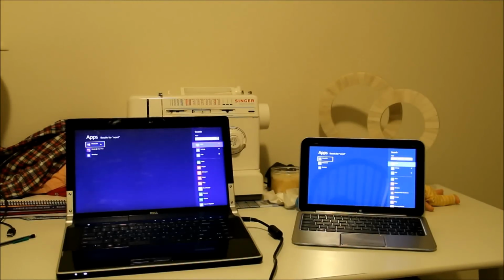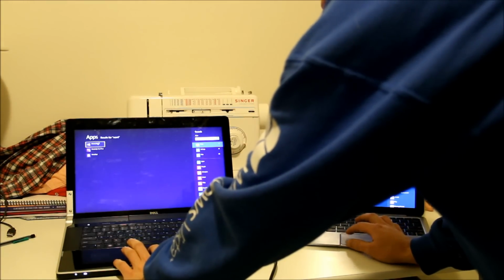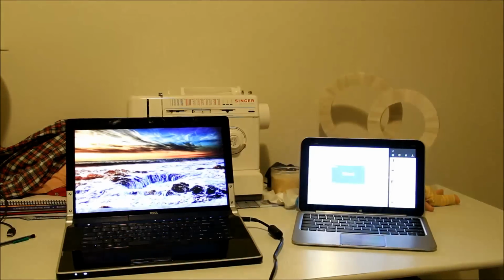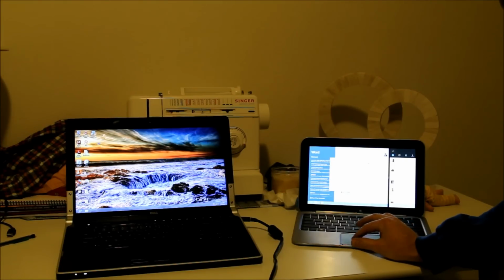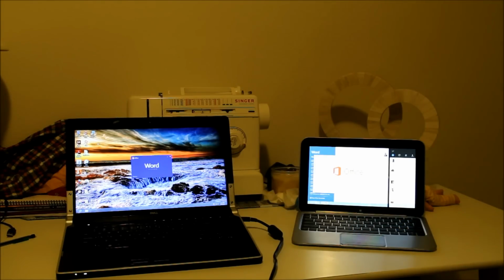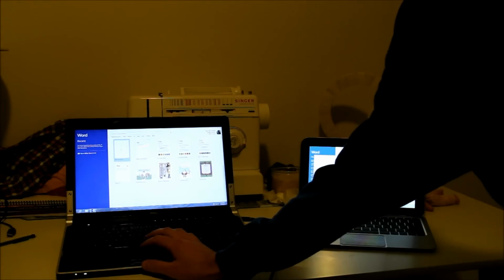Okay, let's launch Word on the i5 and the Clover Trail. See which one opens faster. I expect the i5 to win this race. Wow. This is the first time I launched it over here, I guess. Come on, i5. That's got to be an anomaly. Let's try it again.